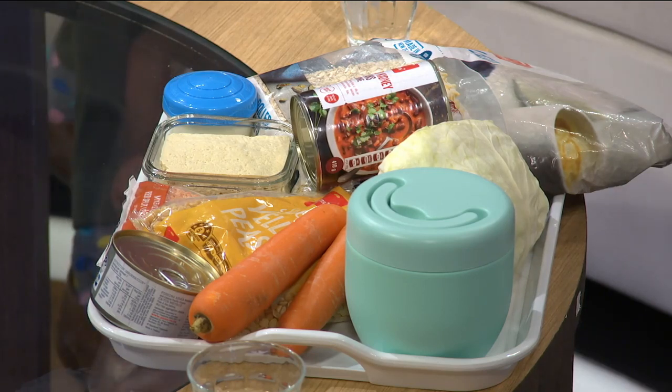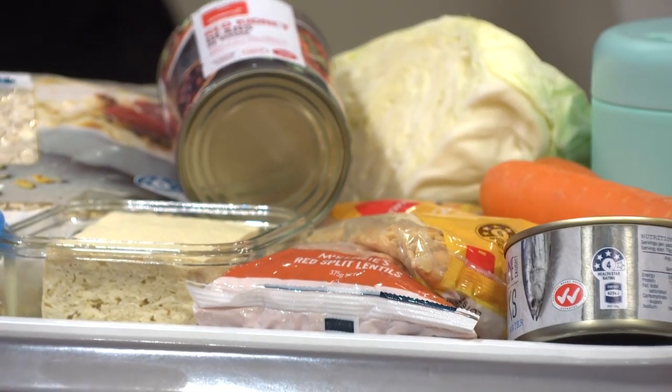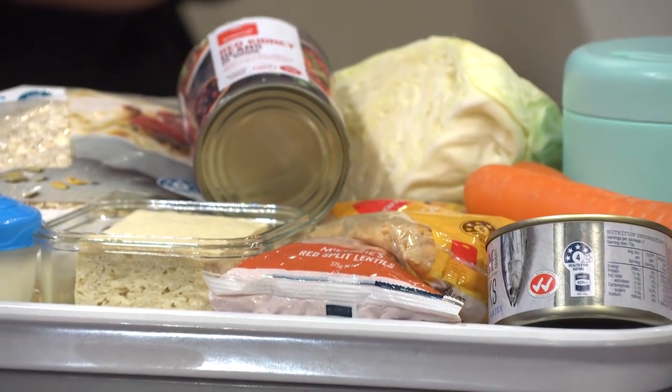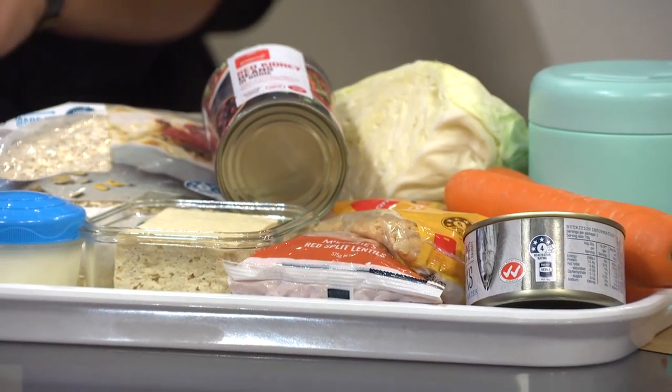Yeah, and so what kind of things would you do with that? So with canned or dried pulses, you can make casseroles, you can make soups, you can make burgers, you can make dips. You can literally make an adapted version of almost most meals with pulses. But it's knowing how to cook them, right?